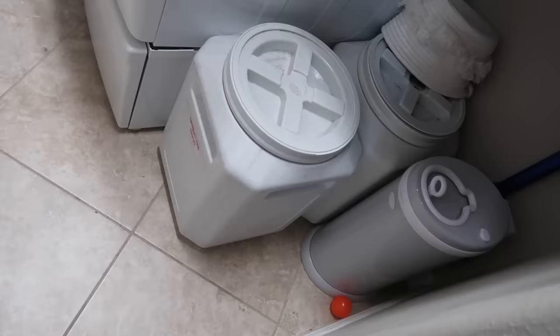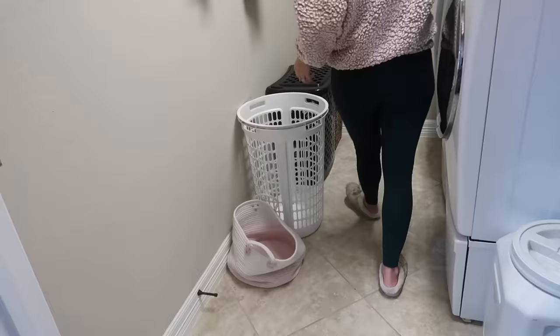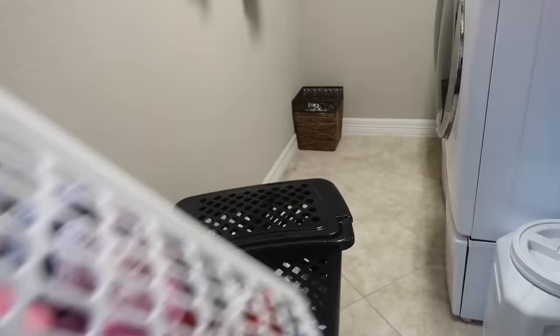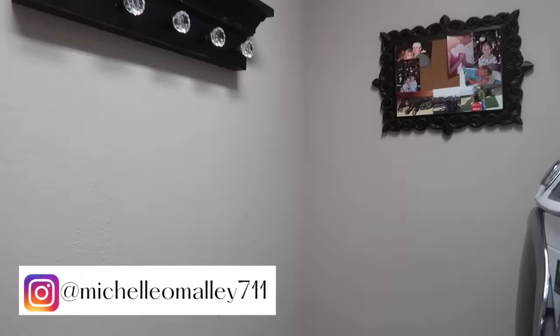The first thing that we will do is take everything out of this space. I'll be giving it a pretty good deep clean, and then we will be ripping out all of this old tile, putting in brand new, funky, cool, fun tile, and also adding board and batten to the walls. I asked you guys over on my Instagram to help me pick a color for this wall, and I did choose the one that all of you guys voted for.